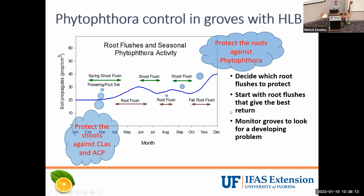So we recommend that you identify the root flushes that you think will give you the best return if you protect them. Okay? So I put a cloud or thinking icon just to give a little bit of my thought. And I'm sure that some growers are preparing themselves to use oxytetracycline injection right after the harvest, which is just before the spring flush. That indicates here the flowering and fruit stage around March, April time.